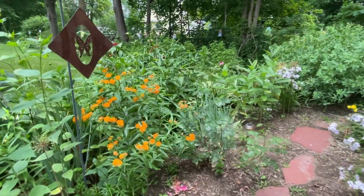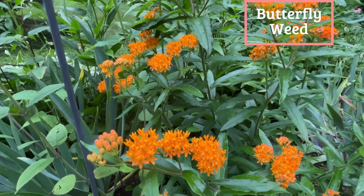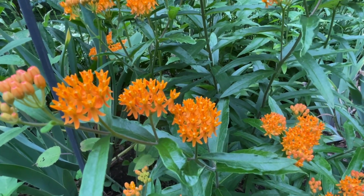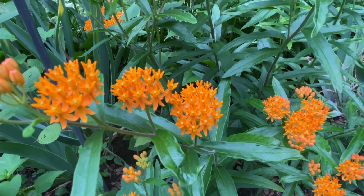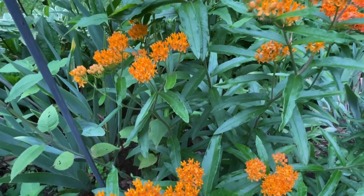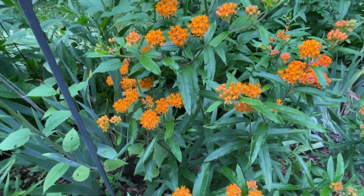Here's the butterfly weed, which is now blooming. I'm really hoping to see some caterpillars soon. I'm ready for you guys. Come on. I haven't had aphids yet this year, knock on wood. Or if I have, maybe they've gotten eaten by ladybugs. I'm not sure.